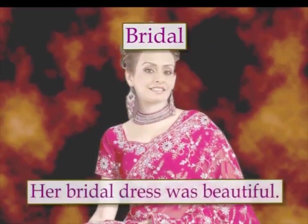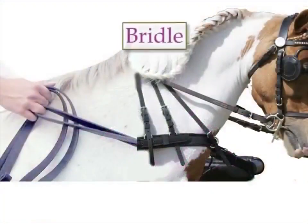Example: Her bridal dress was beautiful. Bridle is the reins of the horse.